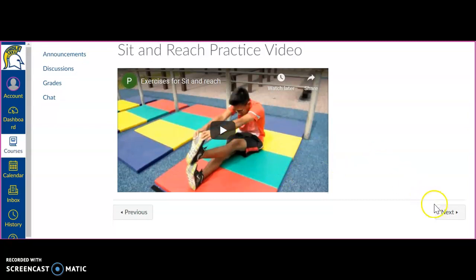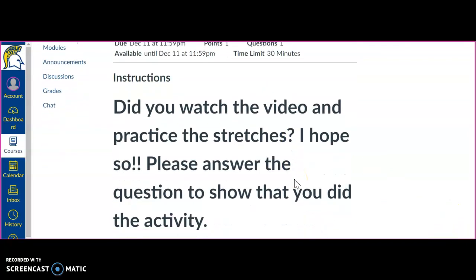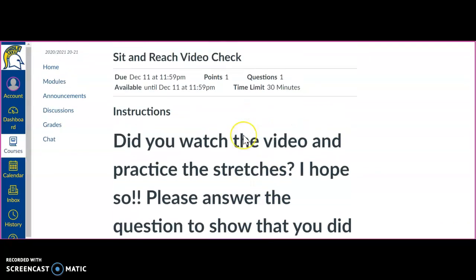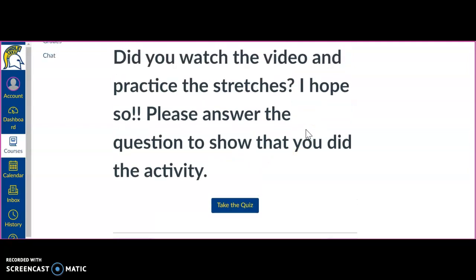Once you're done with that, you're just going to answer the question. It's just a check for understanding that you made sure that you did the exercises. It's one question, worth 10 points. Just click take the quiz and then you can answer the question. And that is due by Friday.